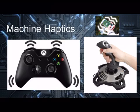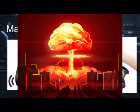The desire to investigate this technology spiked during the 1940s, when many countries thought that creating nuclear weapons was essential to survival. In this case, the use of machine haptics would allow the scientists working in the nuclear weapon area to receive feedback on whether or not what they were doing was correct. Because of this, incidents that would have otherwise occurred quite frequently were avoided.